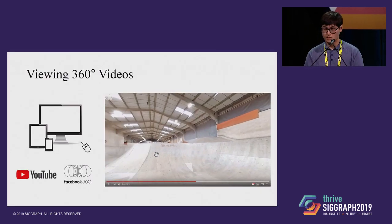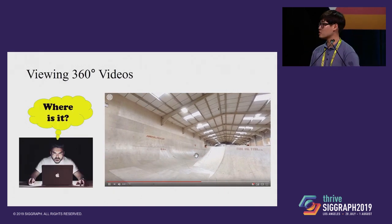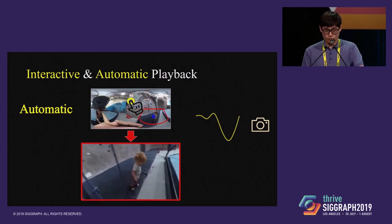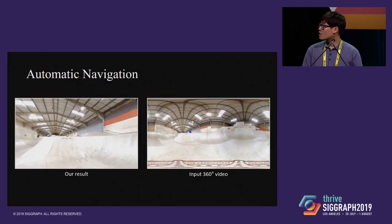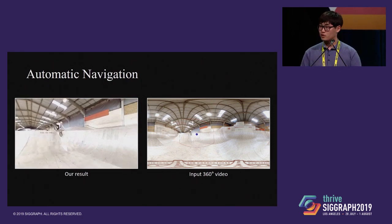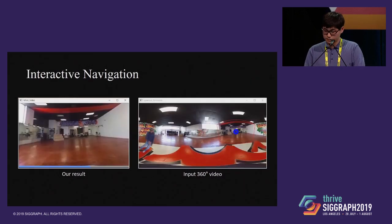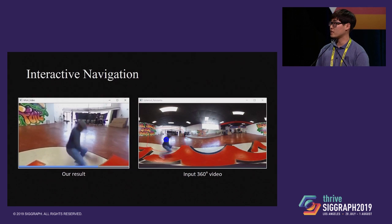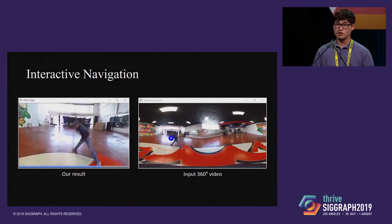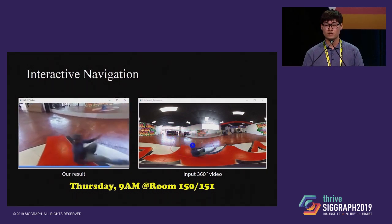The usual 360-degree video viewing is not comfortable because the viewer needs to constantly change the viewing direction. We propose an interactive and automatic navigation system for comfortable viewing. Our system shows the most important parts of the video, and the user can interactively change the viewing direction. Then our system instantly updates the path, reflecting the user-specified direction. Please come to our talks for more details.